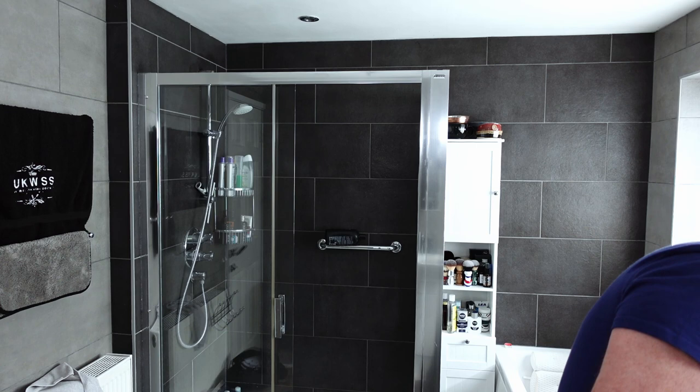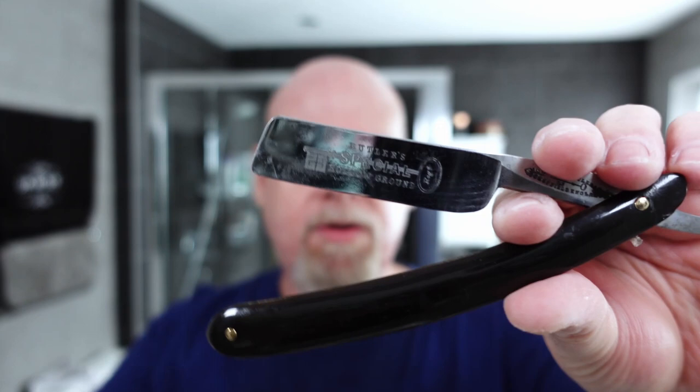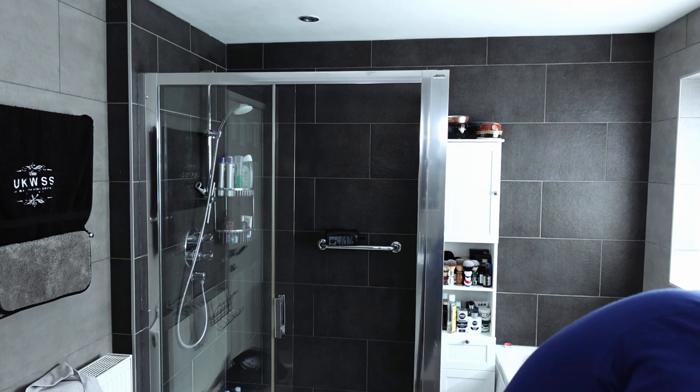So it's bye-bye from me, and bye-bye from the George Butler straight razor. Absolutely stunning shave. Love the look of this razor. Thank you very much, John June, for offering this to me. Beautiful, absolutely beautiful. If you get another one like that, I'll probably be interested.